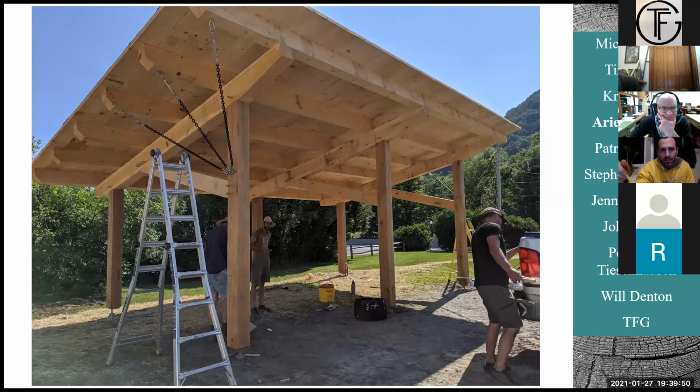It's ready in eastern states, and there's full clearance to walk all around. There are no beams intersecting where your head's going to be, and we use black locust or white oak posts, and pine roof stuff. All our posts in these outdoor things are usually black locust, sometimes white oak.